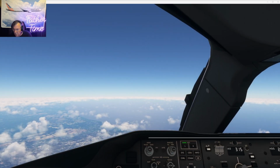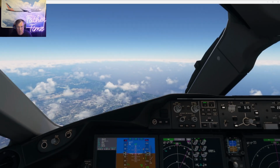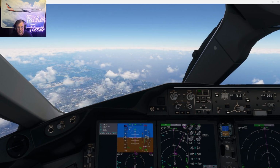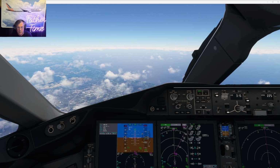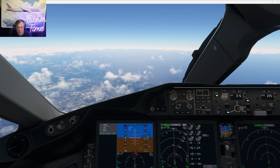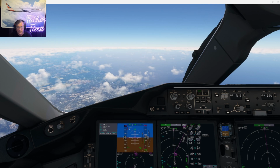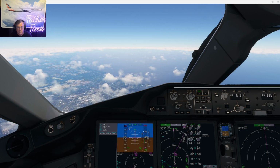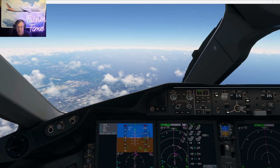American 420, cleared direct River, say airspeed. Cleared direct River, American 420. American 420, what is your indicated airspeed? Indicated 300, Mach decimal 83. VistaJet 750, descend and maintain flight level 200. Descend and maintain flight level 200, VistaJet 750. American 420, descend and maintain flight level 240. Descending flight level 240, American 420.